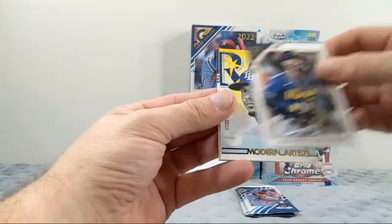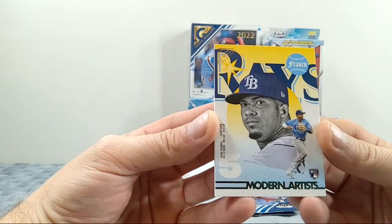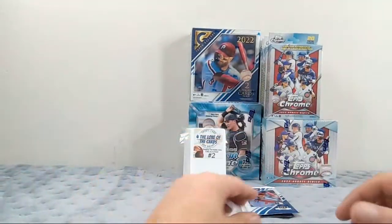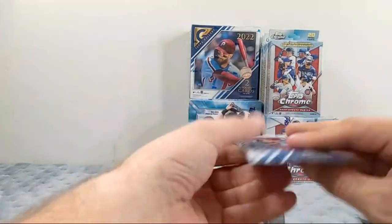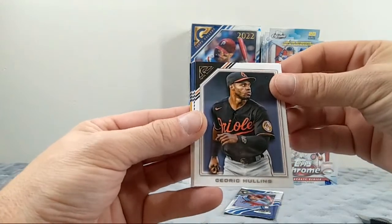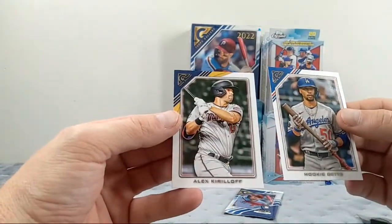Tony Gwynn, Andrew McCutchen, Modern Artists, Wander Franco. There must be a Wander box here. Wander Franco, Modern Artists. Those are pretty cool. Johnny Bench, Trevor Story for the Red Sox. All right. Appreciate it, guys. Like I said, I don't know what's going on with this. Connor Wong for the Red Sox rookie. Mitch Haniger, Mookie Betts, Alex Kirilloff.